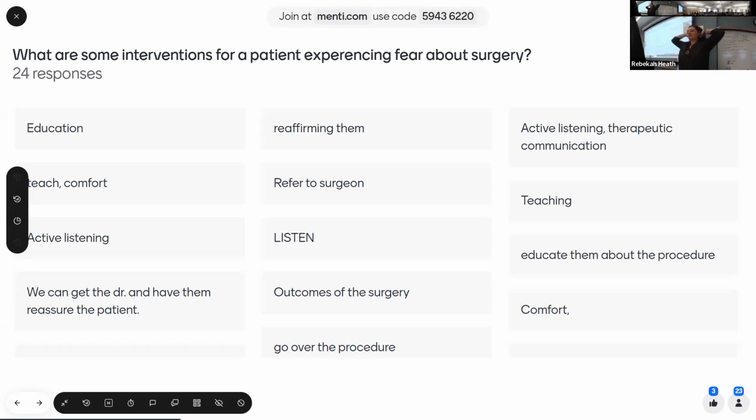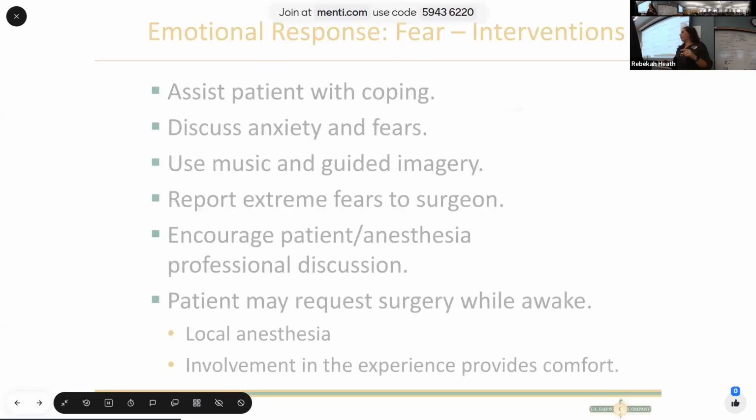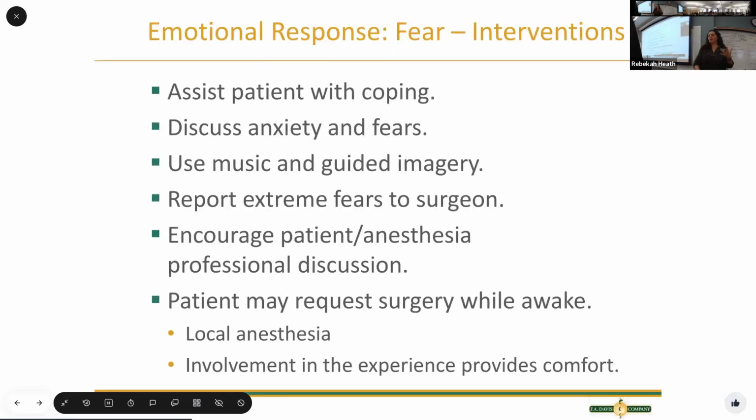Okay, so going back to fears about surgery, I love the idea of listening: find out why this patient is so nervous. What's going through their head? That helps us know what the concern is about. We might be discussing their anxiety and fears. We might want to try using music, imagery, guided imaging.